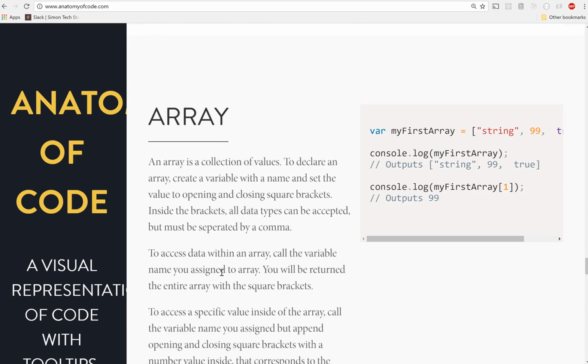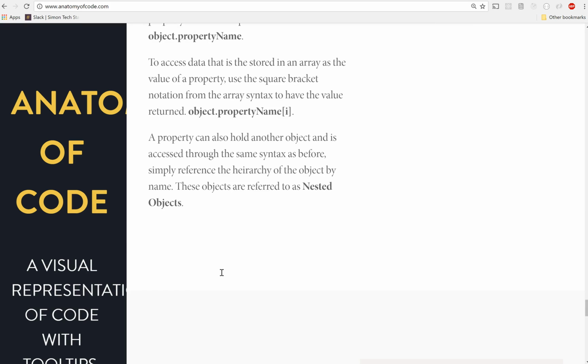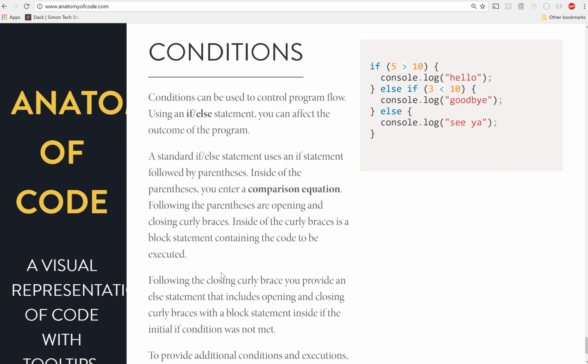So before I go back to comparison operators, let's take a look at conditions. Conditions are how we make our code smart. This is known as control program flow, or program control flow, whatever you want to call it. It's basically allowing our code to make decisions based on the outcome of these little conditions inside the parentheses. We designate conditions by using if, else if, and else inside our code.